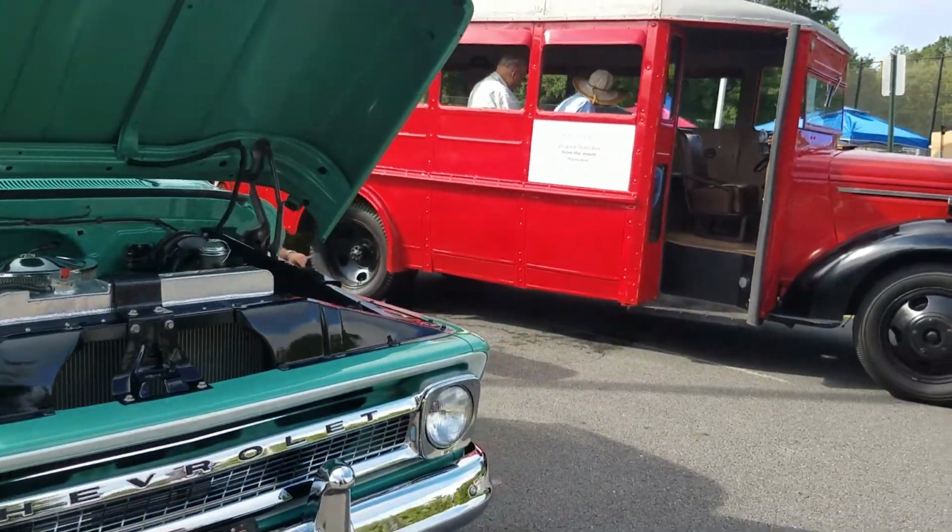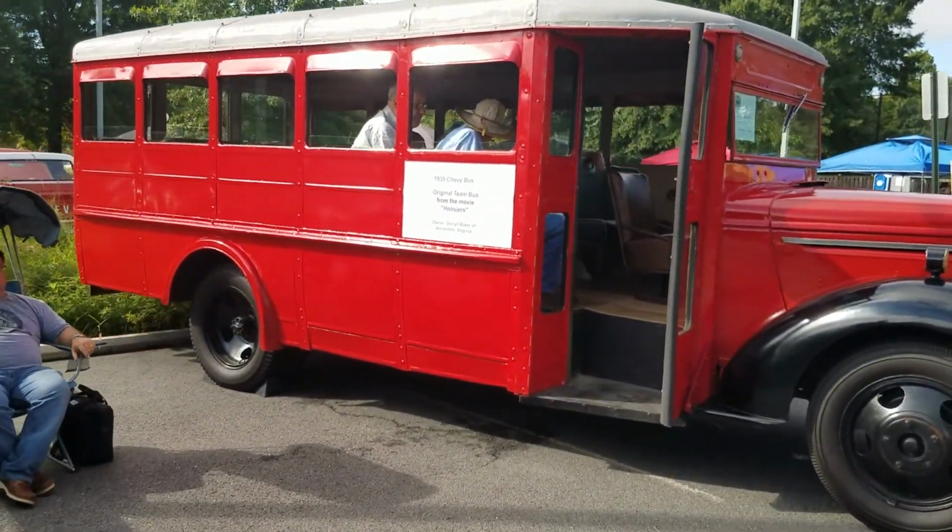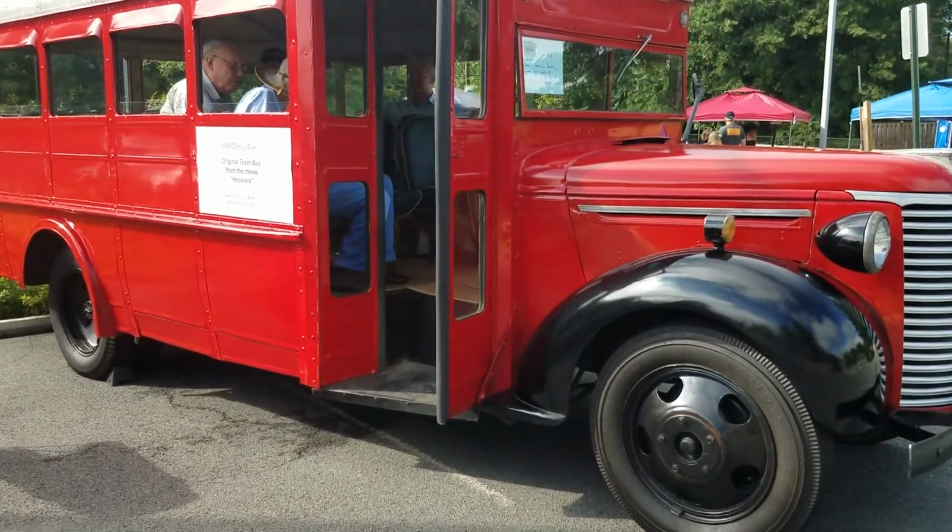All your registrants should have gotten two ballots in your registration packet. You got a yellow one and a blue one. It's pretty plain and simple.